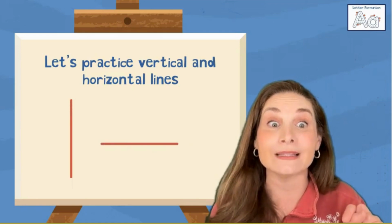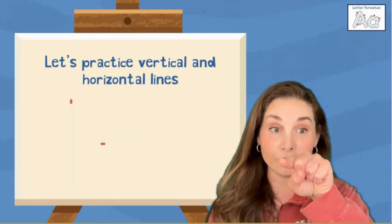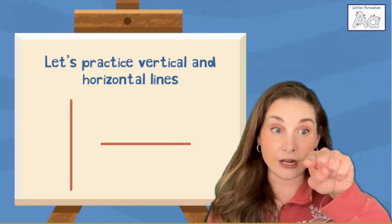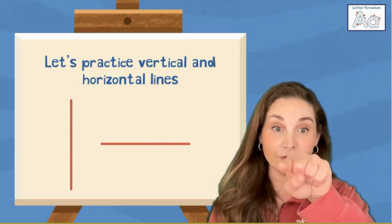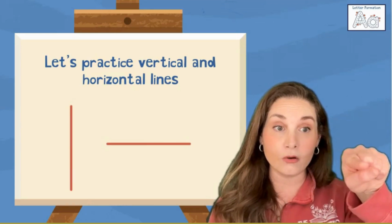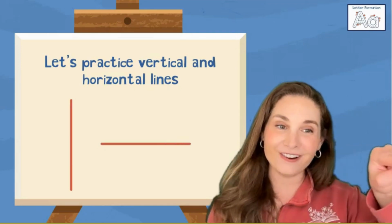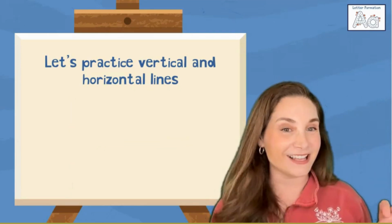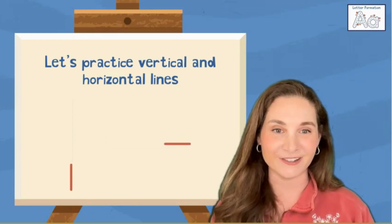All right, now I would like you to practice some horizontal lines. I'd like you to start in front of your nose and go over, and stop. Now hop back in front of your nose, go over, and stop. Hop to your nose, go over, and stop. And that is how you make some vertical and horizontal lines. Let's go make some letters.